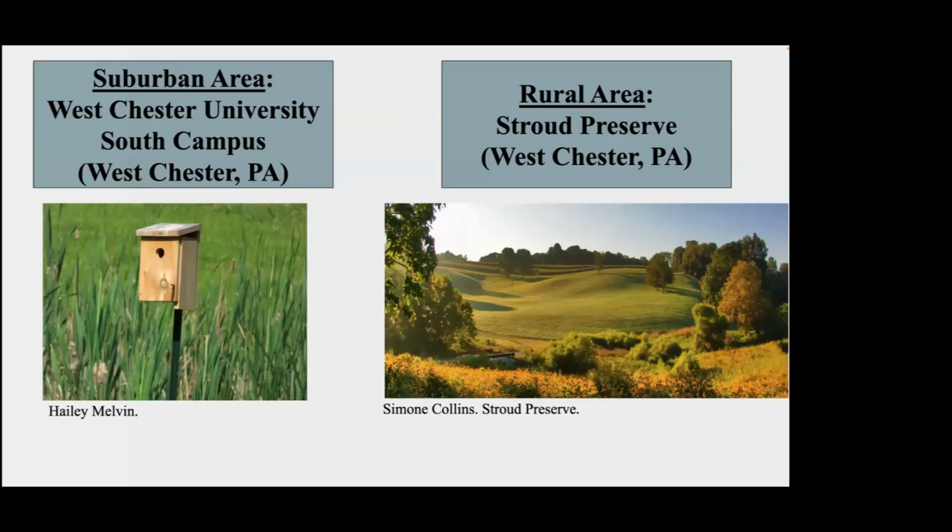So the 2 areas I did my research in were Westchester University's South Campus, which is located in Westchester, Pennsylvania, and that was our suburban area. And the other area was Stroud Preserve in Westchester, Pennsylvania, which was the rural area. Westchester University South Campus is an apartment complex for students, and they have a large area behind it, which is where we had the nest boxes located. This area is highly trafficked by students and grounds crew. And then Stroud Preserve is 571 acres of open land open to people, and this area is kept fairly trash free due to volunteers that clean up the area.